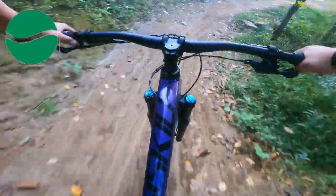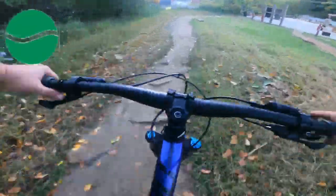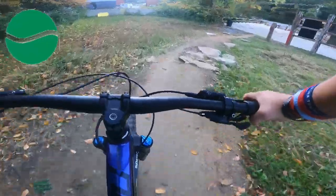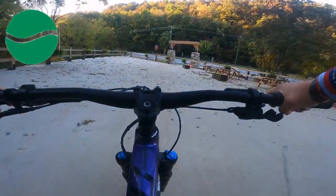Hit that little rock. I don't think you're supposed to do that, but I did. These nice berms. I really like this trail because they use a lot of rock. Whoa, that's muddy. They use a lot of rock, and that makes the trail a lot more fun and technical. Yes, we're back to the parking lot. Almost. Oh, that was super fun.